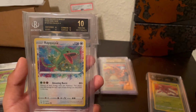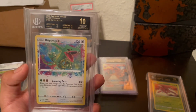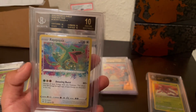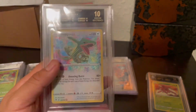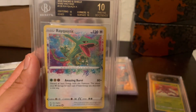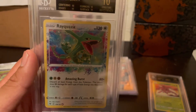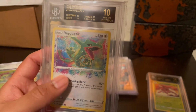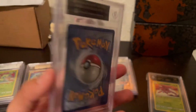So this was the other one that I pulled from a booster box, and I was surprised that it got a black label too. Not that there was anything wrong with it, but just the centering was my concern. Like I said, I don't know if it's my vision, but I always have doubts about the centering. But everything else was good. The corners, the surface, the edges, everything was great.